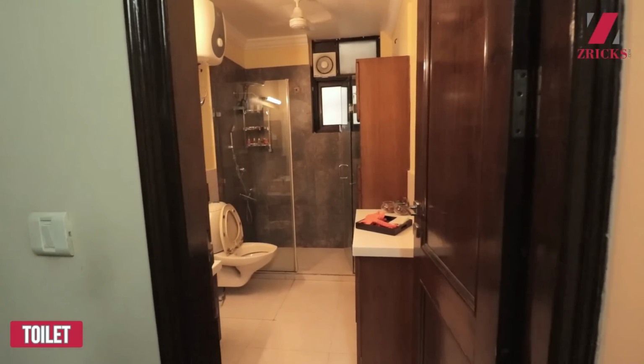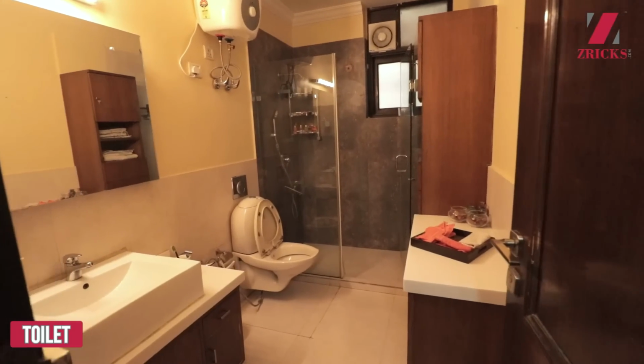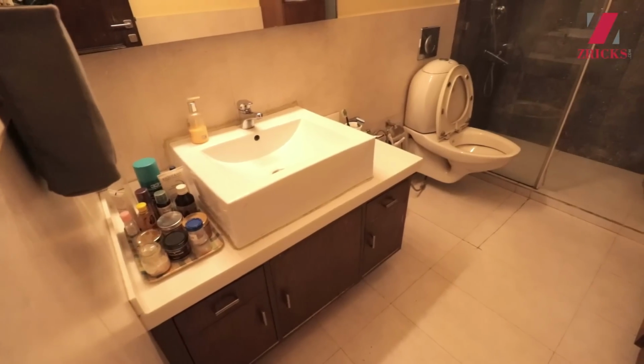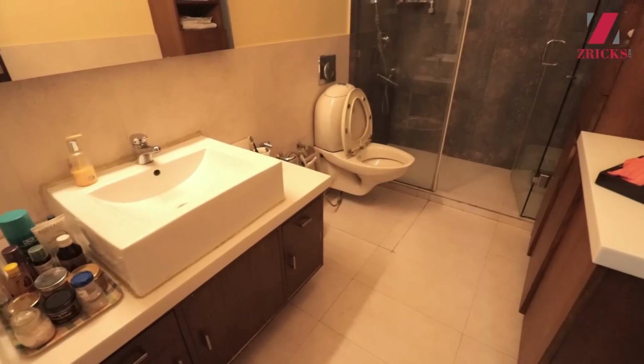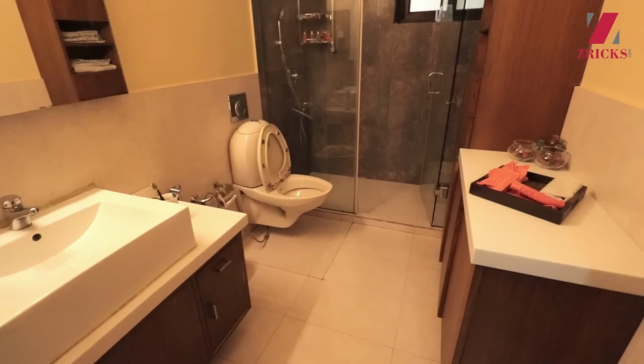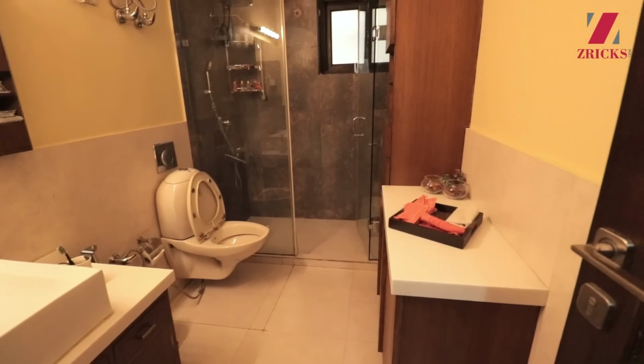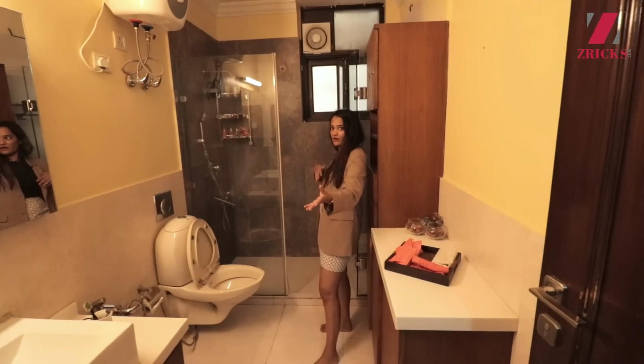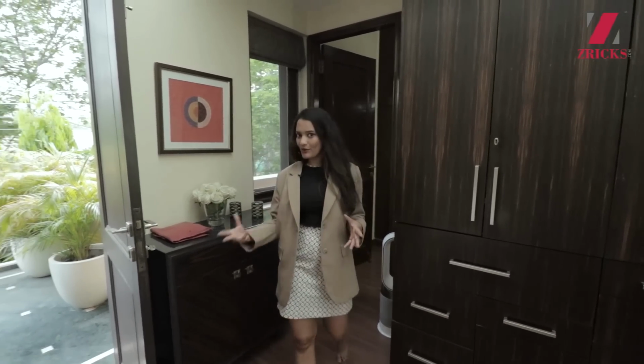So this is the second or the third washroom that I'm showing you in the house, connected to the master bedroom. And you can see again, this is bigger than all the other washrooms that I have shown you. We have the vanity, we have a little bit of storage here, we have the toilet seat here, and then again, like I said before, in all the washrooms they have divided the shower area from the vanity. So now let's explore the balcony.